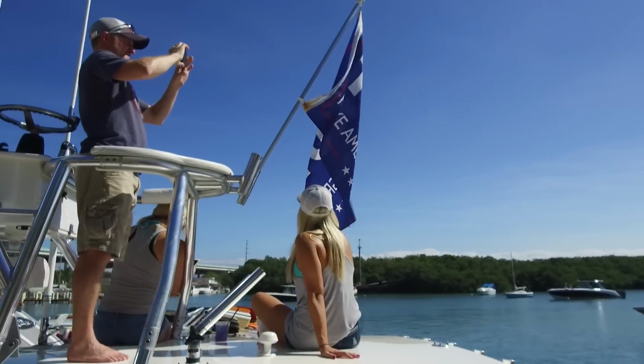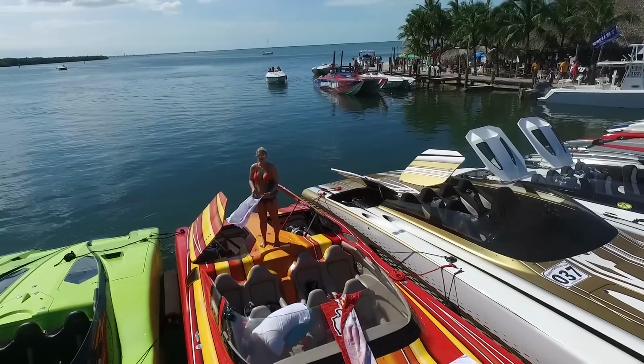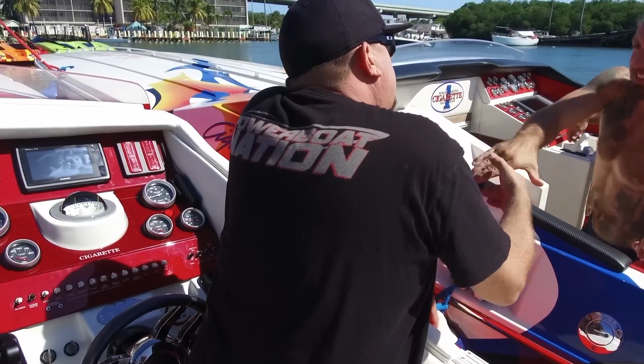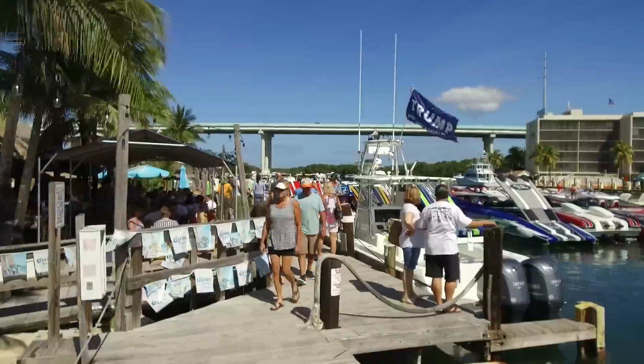Beautiful water, all kinds of great places to go, tropical kind of thing. Just outside a huge municipality like Miami. So we feel pretty privileged to be here. It's a really cool deal. A couple of little glitches with the boat coming down, but overall, everything's good.